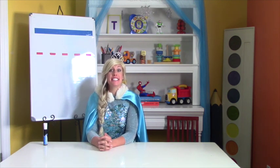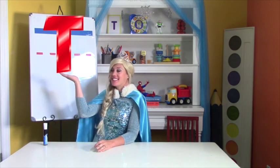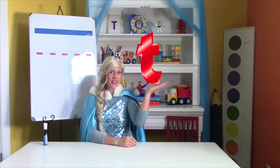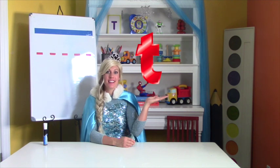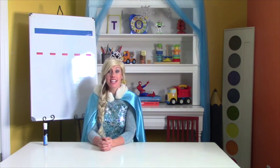To learn about the letter T today. Do you know what the T looks like? This is the big T, and this is the little T. Do you know what the T says? Ta, ta, ta, like in toys.